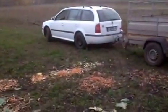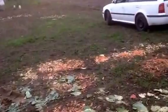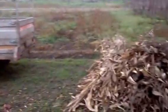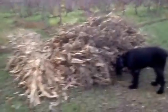So it's nice. It's nice enough today. We're not going to do too much damage. We've got to load these corn stalks and get them off of here. It's killing my triticale.